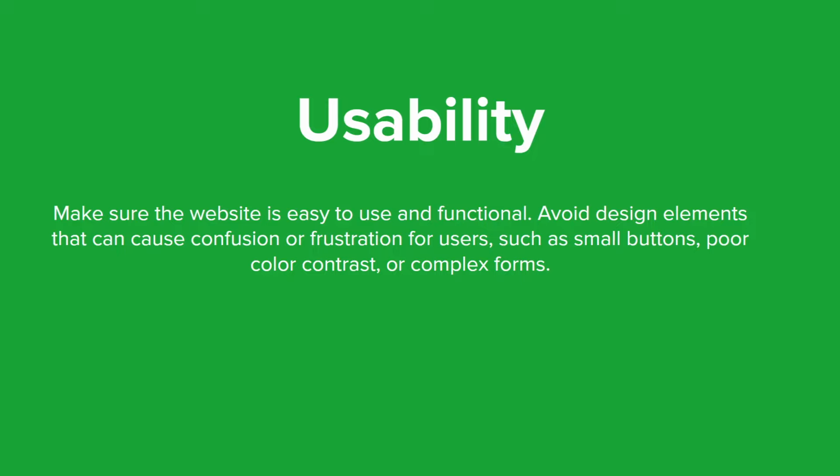You want to consider memorability as well. So users should be able to easily remember how to use the website after a period of inactivity. This requires designing a user interface that is consistent and intuitive with clear visual cues and navigation. And users should be satisfied and accomplished when they finish using the website.